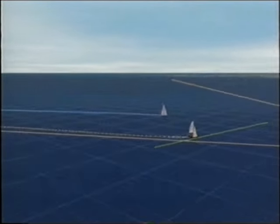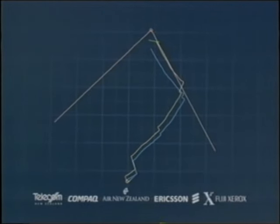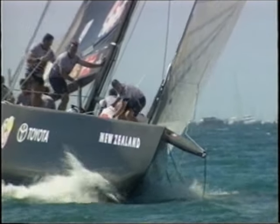Well, there's Team New Zealand there with a big lead at the moment over Prada with the blue trail. And if we look here, we can see how that happened. Prada were forced to do two extra tacks there. But Team New Zealand has really done a nice job of protecting this favoured right-hand side of the course.